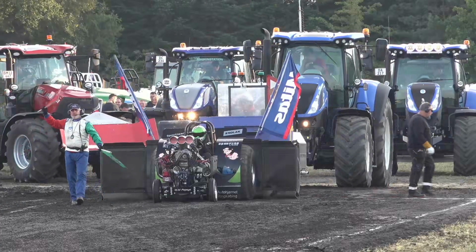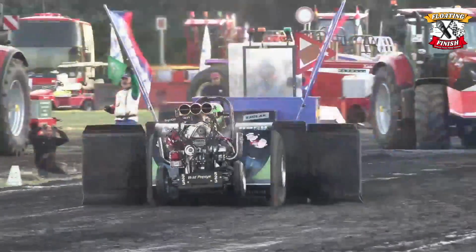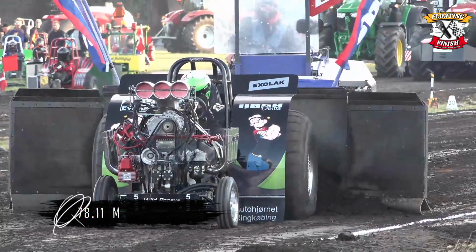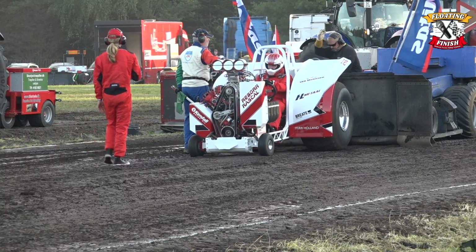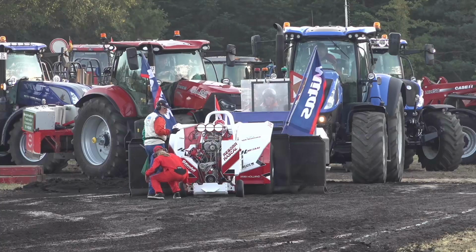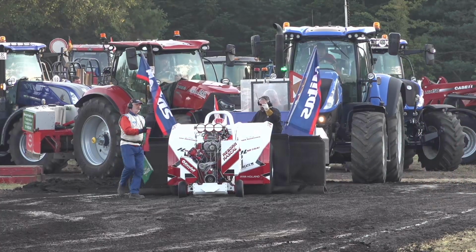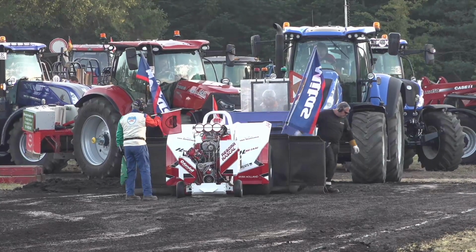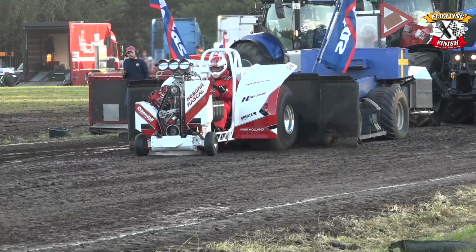So, second attempt, Wild Popeye from Denmark. Alex Roth. Looks like almost the same distance. So the next on the first track in the mini modified class with the second attempt is the Reborn Rascal, Hans Groenheide from the Netherlands. He has a really good run in the first attempt with 96 meters, 0.34. But I think he can do it also into the final. So let's see what he can do in the second attempt. Reborn Rascal, Hans Groenheide.